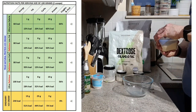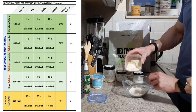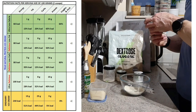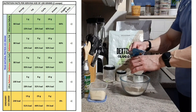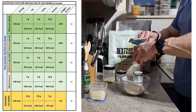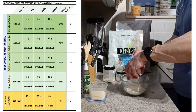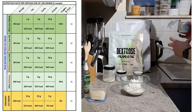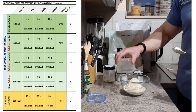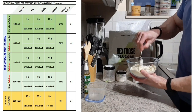And then we put about half of the powder blend in a glass bowl. We add the cottage cheese. And add the rest of the powder blend on top of it. Then we mix it all with a tablespoon until all the powder nicely sticks to the cottage cheese.